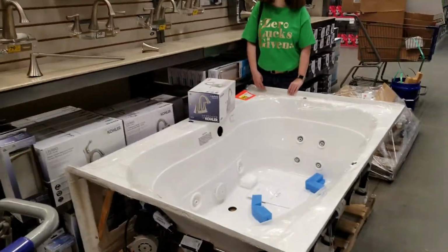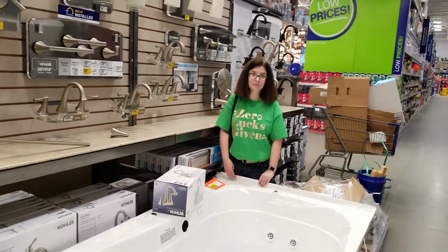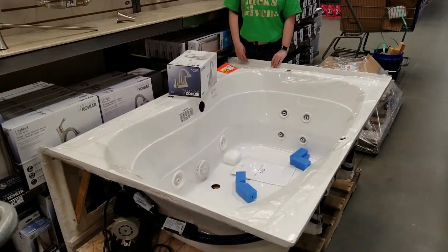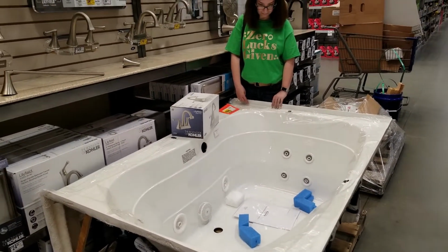Do we have to walk away? We should walk away. Do we have to walk away? After a hard day's work, this thing would be awesome. But yeah, we'd have to completely reconfigure the bathroom. We were talking about if we went this big, we'd go corner unit. So this would actually just be against the wall.